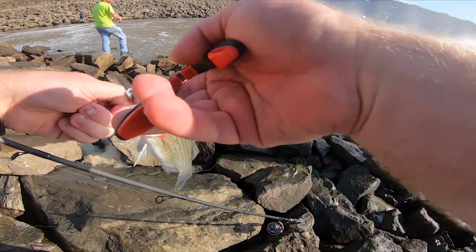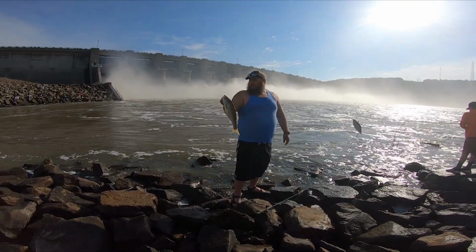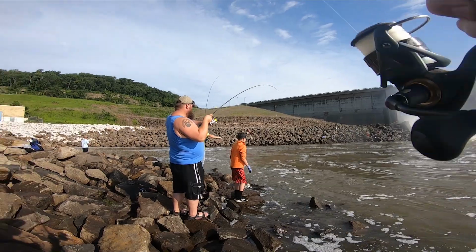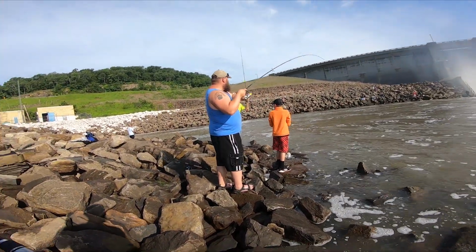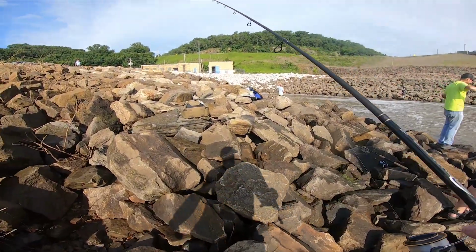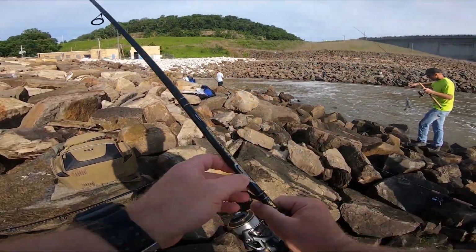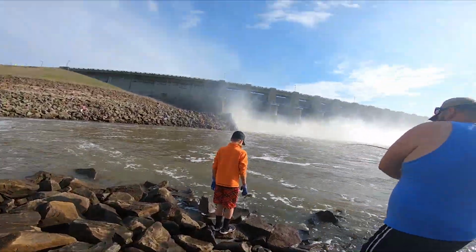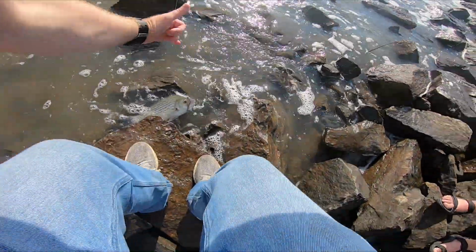Look at that fatty. Look at that striper. Alright, Nick's got a big one on. Striper? Big old hybrid. Yeah. Got one in too. Now we're talking. Yeah, buddy.